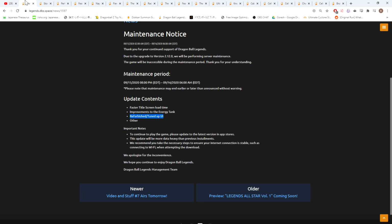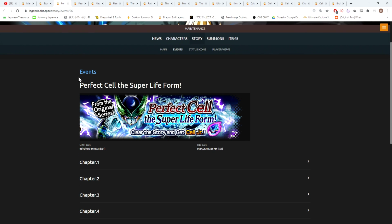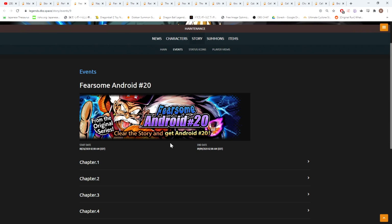But I just wanted to go over pretty much all of the different original series stages or events that we have. So this one, we have the Cell Jr. So whenever this gets a revamp, Cell Jr. is going to be getting a ZENKAI, and you're going to be able to farm him up. Same thing with Dr. Gero. Now this one is a rotating one, I believe, so it's always up. Well, not always up, but it's on a rotational basis.